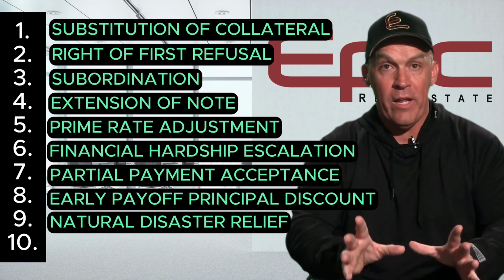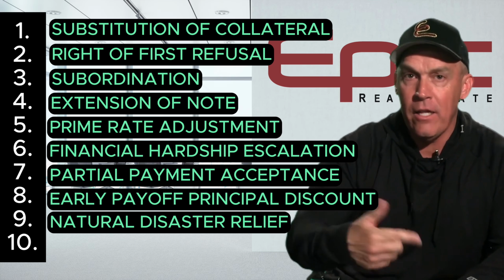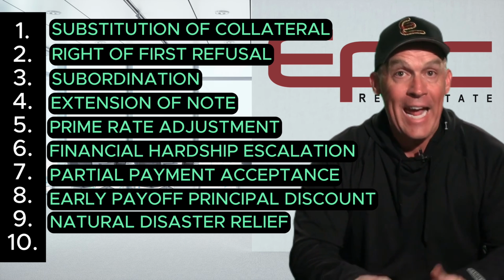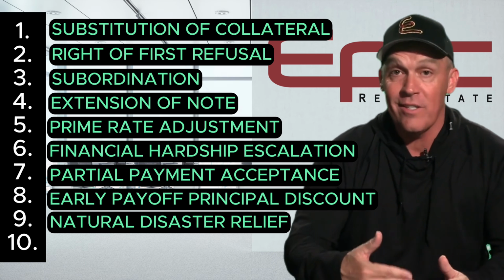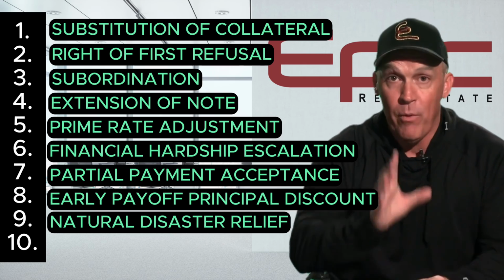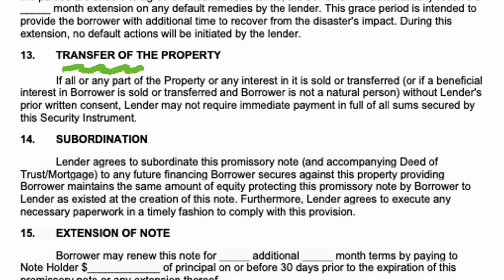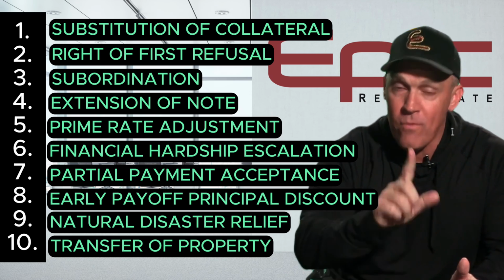Now, here's the one that you've been waiting for. Here's where this last clause really shines. Suppose you found a killer deal on a property, you fixed it up, and now you're sitting pretty with a nice chunk of equity and solid cash flow, but you want to move on to bigger and better deals anyway. So you decide to sell. Under normal circumstances, you'd have to pay off your seller financing. But with the transfer of the property clause, you can leave the loan in place. This means your buyer can just pick up where you left off, making the same payments under the same terms. And they'll pay you a premium for that convenience.